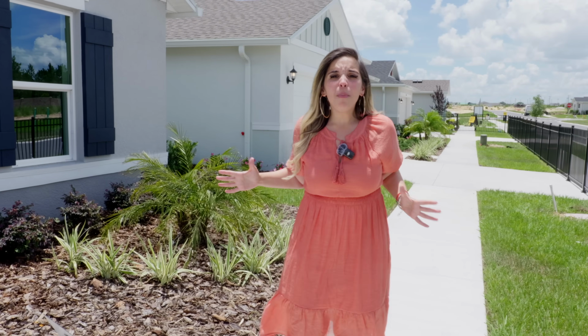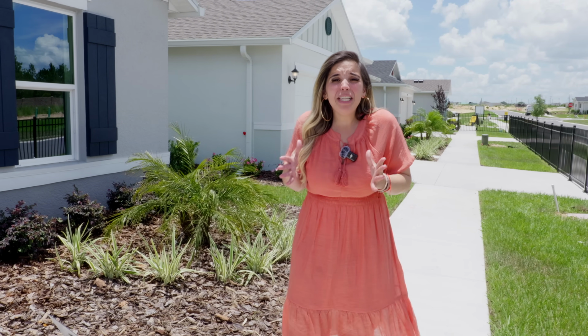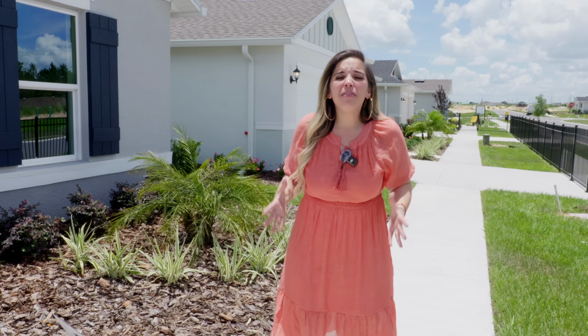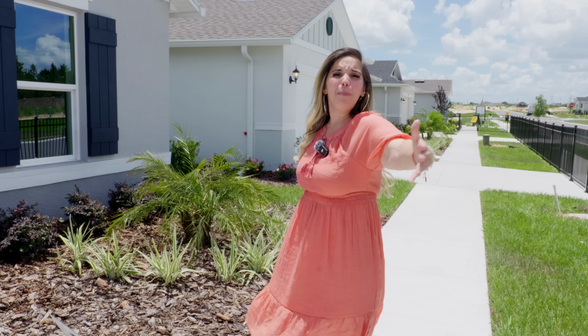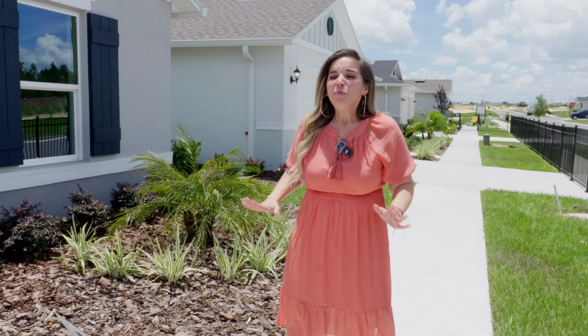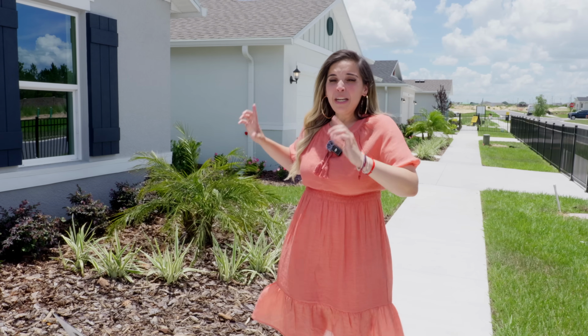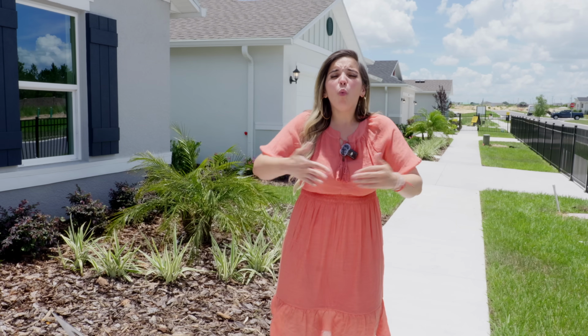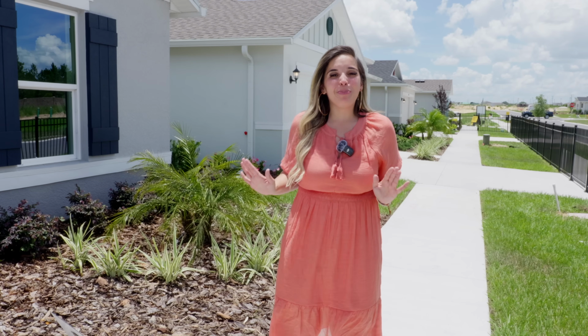$300,000. Now, what I love about this community is that you have different lot sizes. The biggest lot size is 70 foot wide, and you don't find that in this area, okay? What I love about this community as well is that you could build this home on a 70-foot lot with a 3-car garage. I'm super excited.